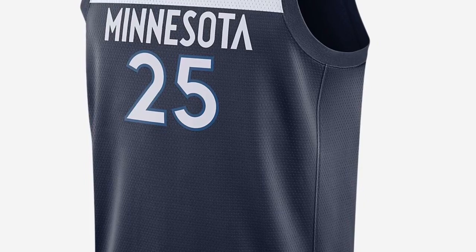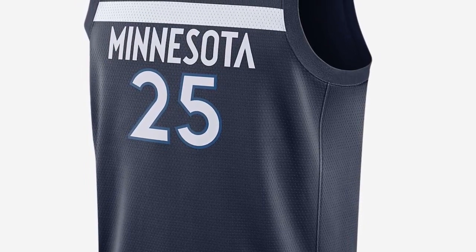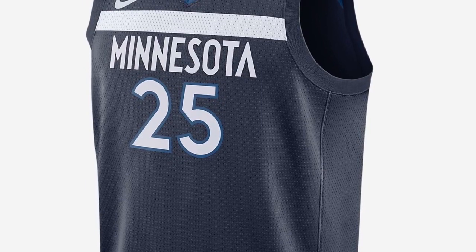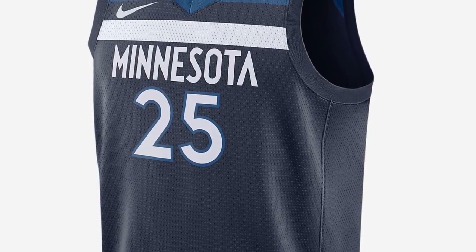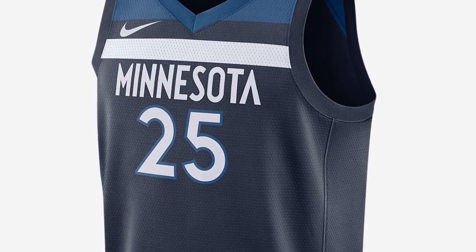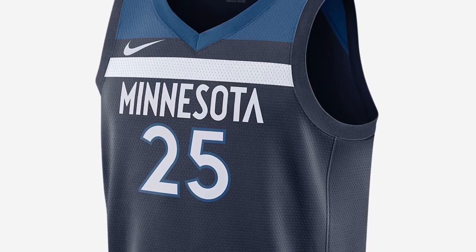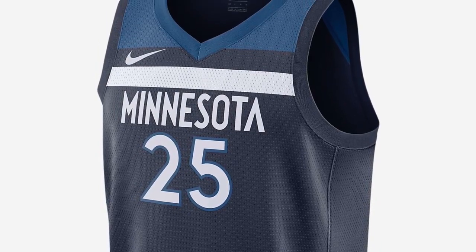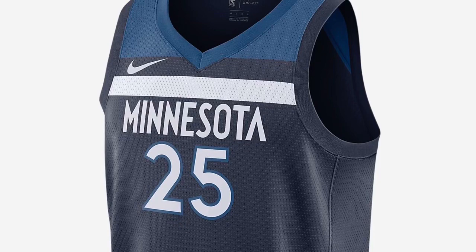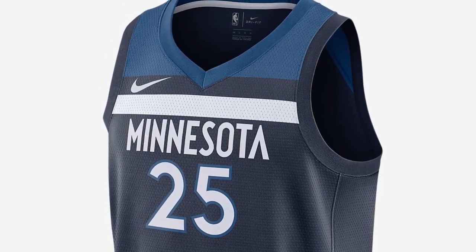So at number 29, I have the Minnesota Timberwolves, and this jersey just doesn't look fierce, it doesn't look Timberwolves-esque. For a little bit of reference, this came out after they unveiled a new logo, which I'm actually a fan of, and they basically just tried to do a Seattle Seahawks kind of color scheme, and I don't know if it really works for a basketball jersey.